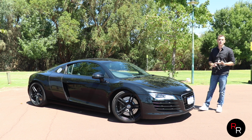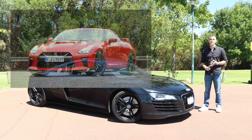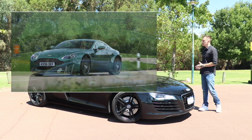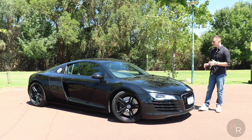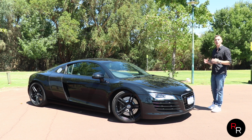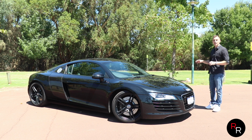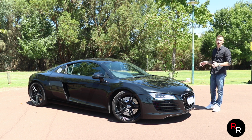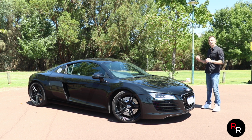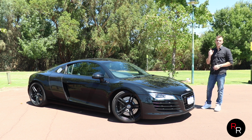What could you get for $120,000? Well, you could go get yourself a BMW M4, a Nissan GT-R, or even a similar aged Aston Martin Vantage. But there's just something about this Audi R8 that really gives you that supercar feeling. Just look at this thing, and I mean it, when you drive this car around, people stop and stare. This really gives off the impression that it's worth a lot more money than it actually is.